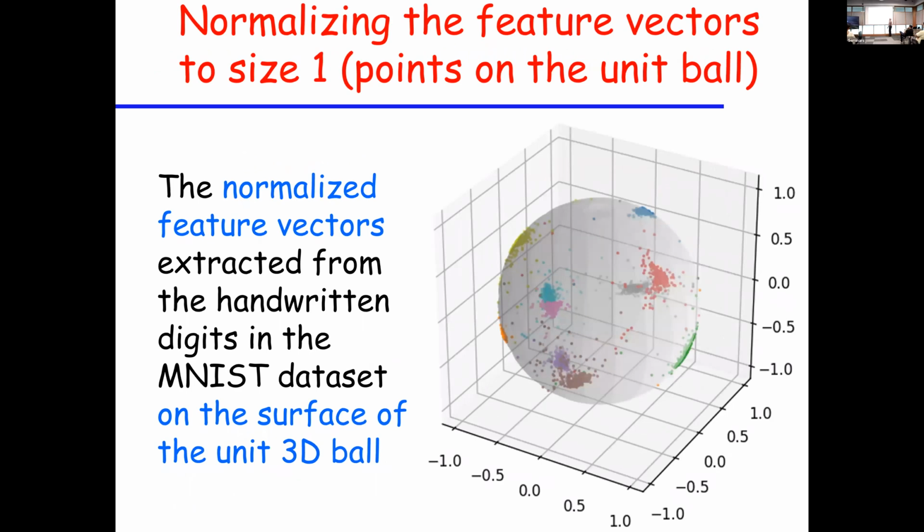So if I look at the unit ball in 3 dimensions, and I'm now normalizing the set of vectors you saw before, all the clusters are of points on the surface of the 3-dimensional ball, because I normalize each vector to size 1. So you see that I have a cluster of reds and a cluster of cyan and a cluster of brown or whatever. I have 10 different clusters with some outliers because the network doesn't have an accuracy of 100%, because I limited the feature space to only three numbers.